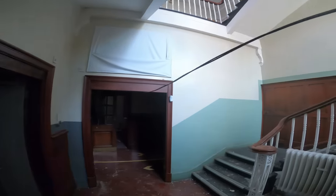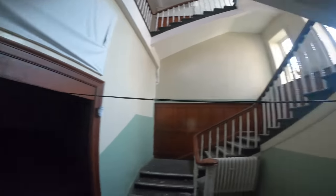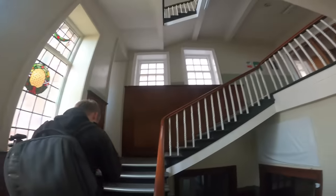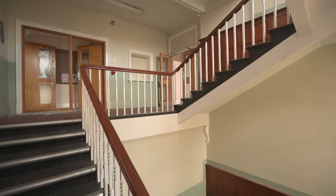Sensor, we just triggered a sensor. Did it go red? Yeah. Should we go up? Yeah. Probably. We had successfully found a route into the school corridors, passing a few cameras that seemed off.